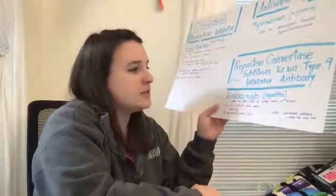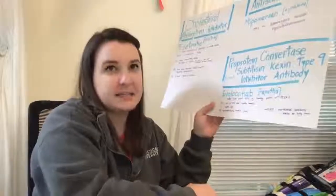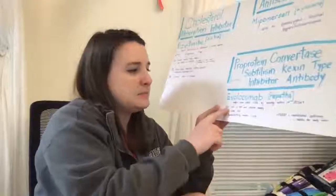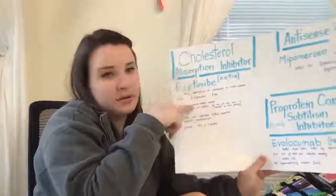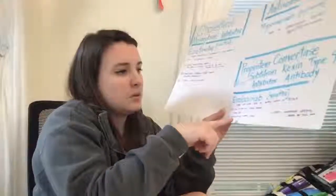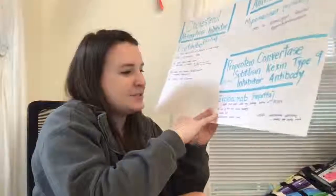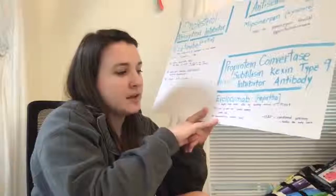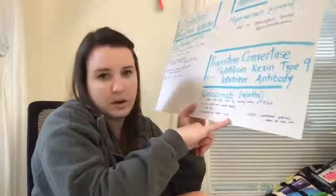Whatever. Okay, so this drug helps the liver clear LDL by limiting the action of PCSK9. So it can be used for patients with diet and a statin therapy. Remember, this one plays well with statins. It does not play well with fibrates. So I don't know. It made me think about that. This drug is given SQ, and the adverse effects are that the patient can experience a hypersensitivity reaction, which would be a rash.